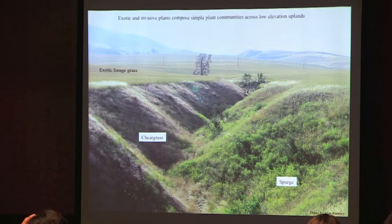But the combination of influences from the past has led to landscapes that, in some areas, have very low plant diversity. And what we have in this draw, which is a little draw at the right in between Tongue Creek and Sheep Camp, is a pretty classic cheatgrass on the south-facing aspect, spurge on the north-facing aspect, and then exotic forage grasses planted all around.